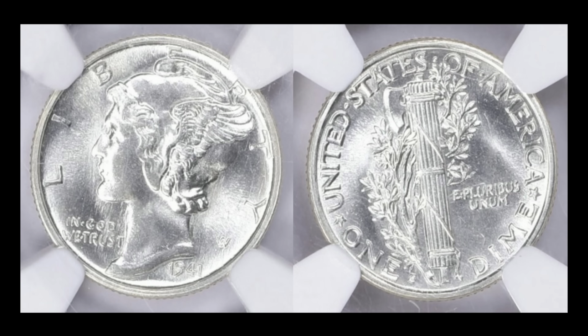And then we have a few really pretty Mercury dimes. Again, there's not too many people I know that hate this series. It's one of the most well-regarded, most beautiful designs on the face of this earth. Adolph Weinman knocked it out of the park. I'm just going to go ahead and say that because everybody was thinking the same thing.